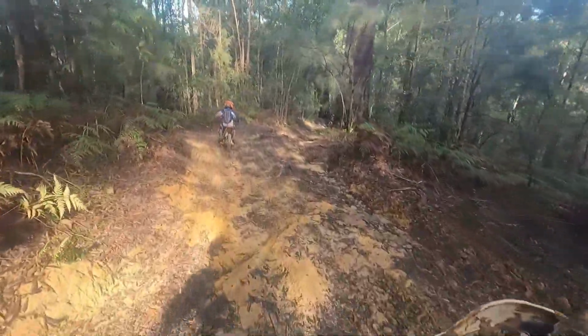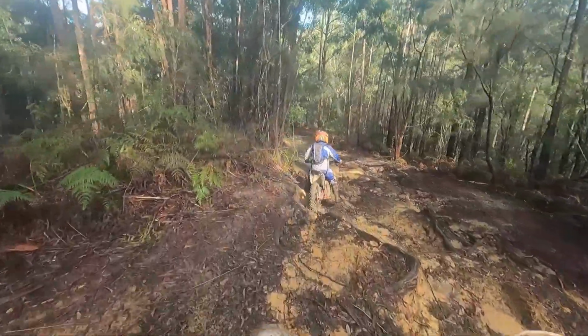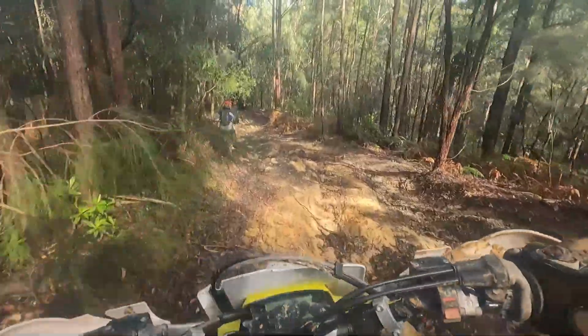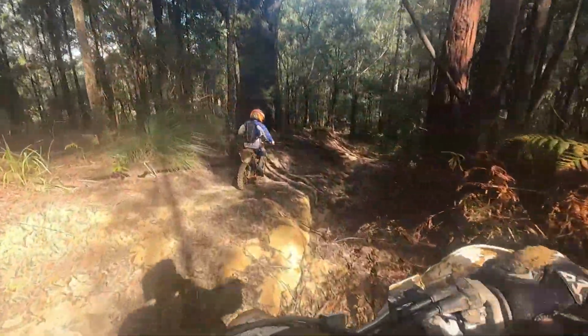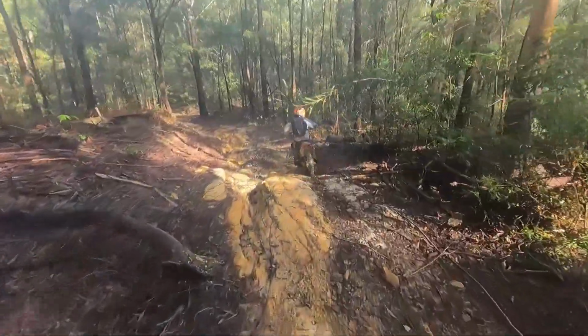Olly's handling conditions pretty well. He's going downhill pretty quick, picking good lines. On that little 85 KTM, small wheels. Yeah, pretty good.